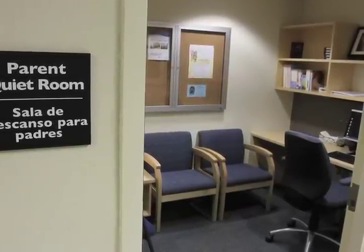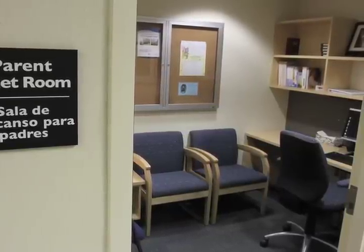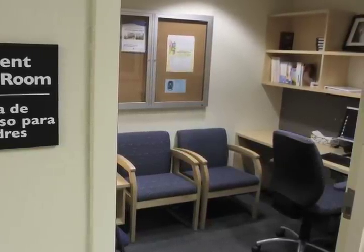The parent resource room is located a few steps outside of the NICU entrance doors. This room was designed for families seeking information specific to the care and needs of premature babies. A computer with internet access, as well as a varied selection of books and videos, is housed in this room for parents to use during their baby's stay in the NICU.